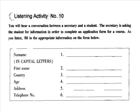I come from Australia. I see. Where do you live now? Now I live with my sister. Her address is 32 Broadway, SE23. The telephone number is 207-3346. Thank you. And how old are you? 23. Thank you.